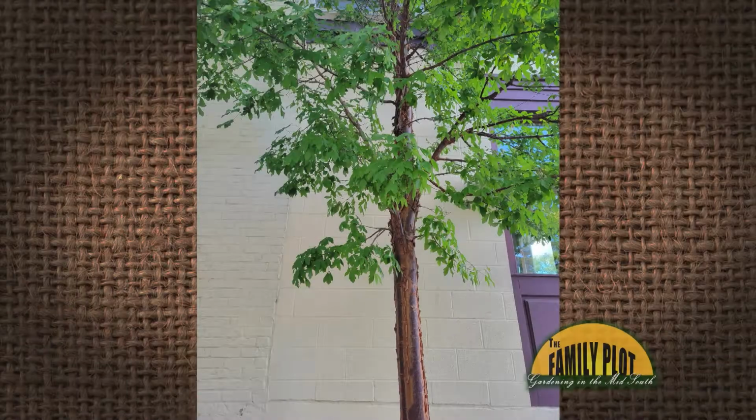I've escaped with my family to northern Michigan for a week in July to escape the Mid-South heat. That sounds good, huh? That sounds great. While there, I saw a few of these trees which appeared to be a type of maple. Can you identify it? Would it grow here in the Mid-South? Thanks. And this is Tommy from Cordova, Tennessee.